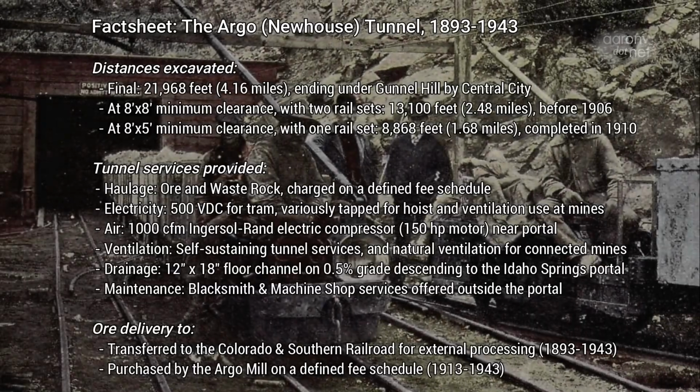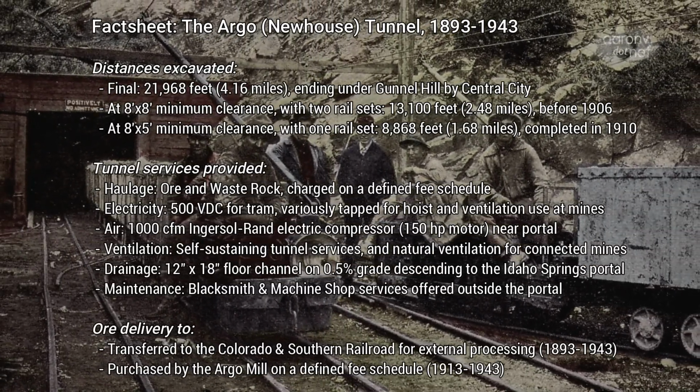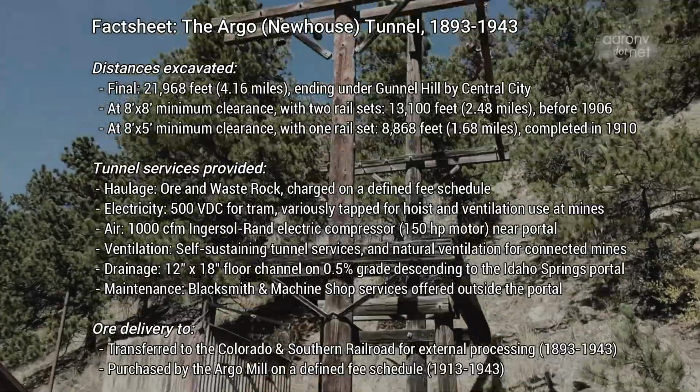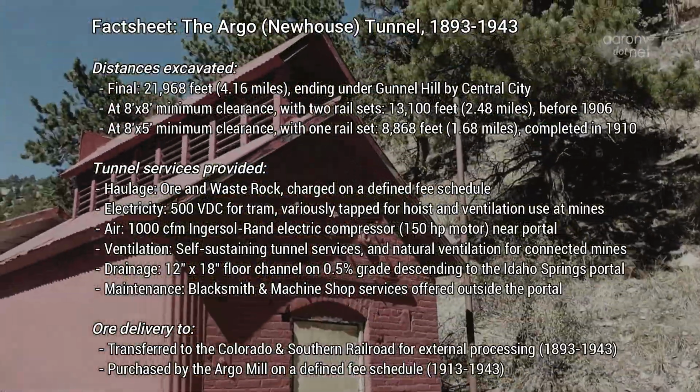Services provided by the Argo included haulage. The tunnel would remove both ore and waste rock, for a fee, from participating mines. Electricity. The tunnel had a 500-volt DC system for the tram, which was also tapped for hoist and ventilation use.